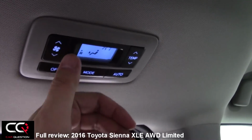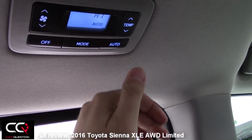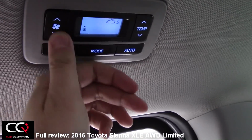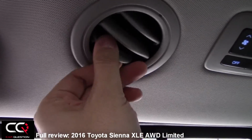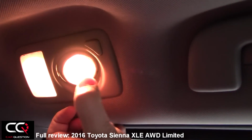For the comfort in the back, you've got your climatization that you can switch the mode. You can switch it into auto. You can switch the temperature. It's not easy to read from my position, but I like the fact that you can control everything here in the back. So you can even control those vents, and you've also got reading lights, just like an airplane, that you can turn simply on and off.